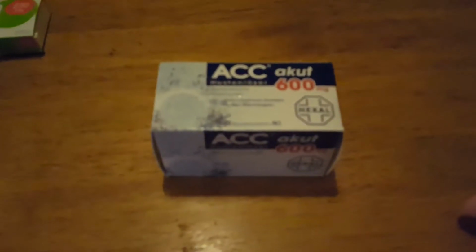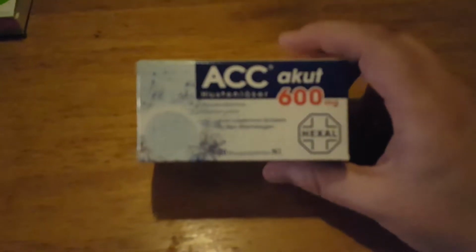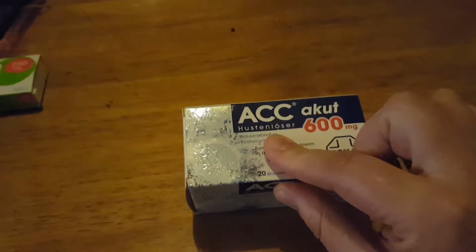So I'm moving on to German medicine. So why do I say German medicine? Because this here is something you don't get in Ireland. You don't get it over the counter. You don't even get it prescribed. And why is this? I'm going to show you. It doesn't really focus again. So basically, this medicine, it says Hustenlöser. This means it's a cough relief.